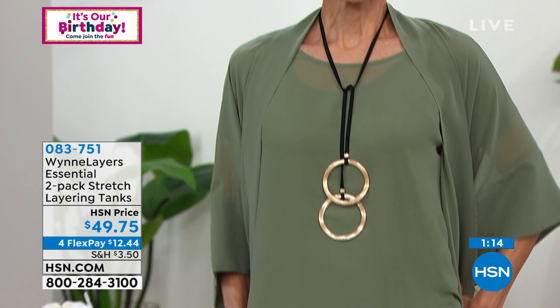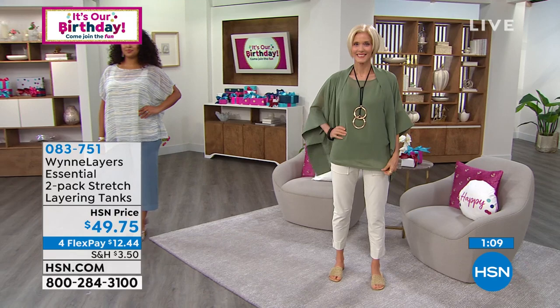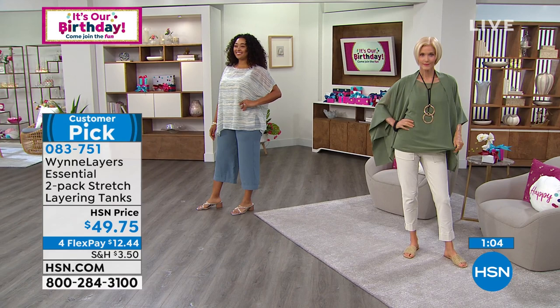It matches perfectly with, we have wind chimes going here. Pedro, no wind chimes, please. Thank you. We're playing with jewelry and it's making a heck of a lot of noise.